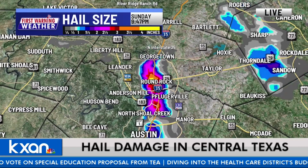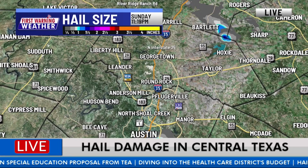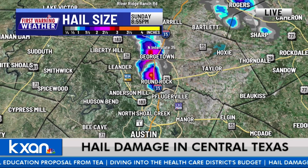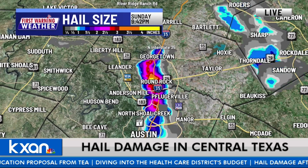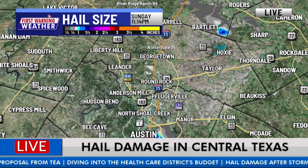You can see here on your screens that bright blue and kind of purple is the hail as it tore through Central Texas. It was dumping chunks of ice from north of Georgetown going south, following almost right along I-35, as you can see right on your screens.